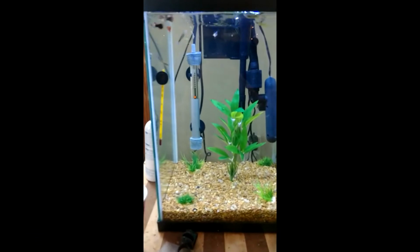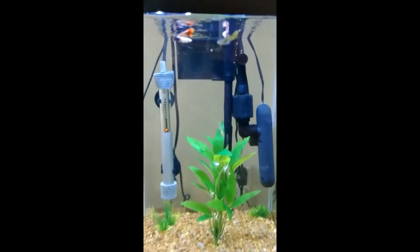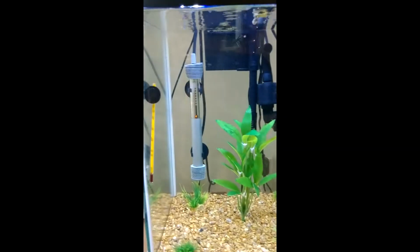So right here is my guppy tank. This is actually probably my least favorite tank, but they're probably the most active fish because they're so hyper, they're so small. I got endlers in here. I have a bunch of random females, they're just kind of mixed. I have a bunch of males. I don't know what the exact breed's called. I have a couple fake plants.